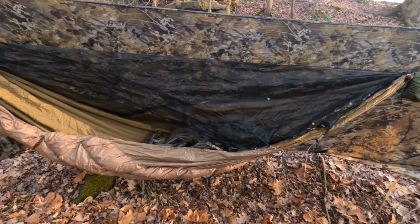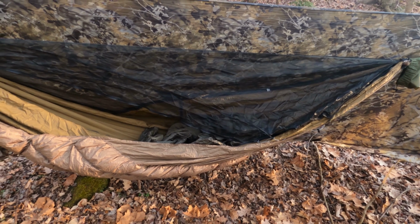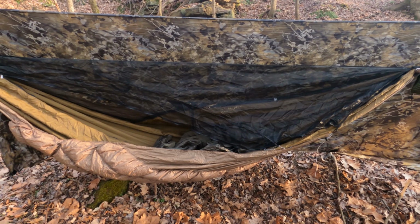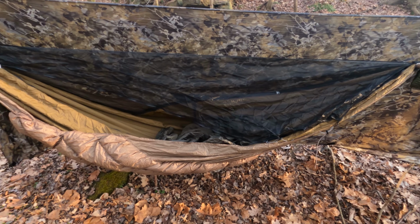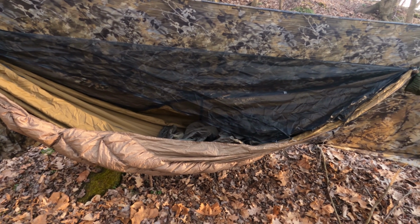Actually, very comfortable, kept me warm. It got down into the 30s last night, and I was fine. I didn't have any problem with it at all. I just left my coat on and everything, and I slept good. But for the most part.